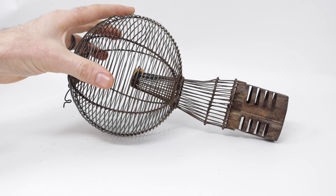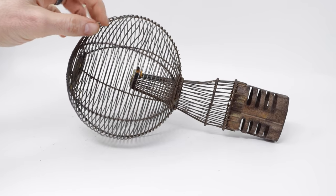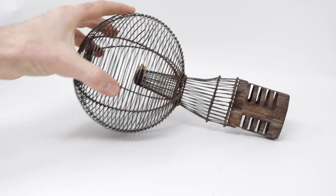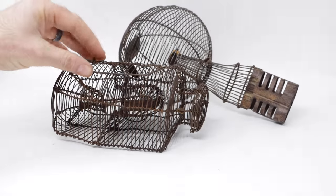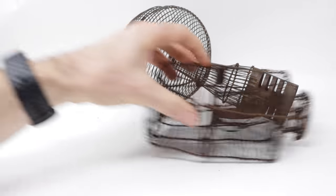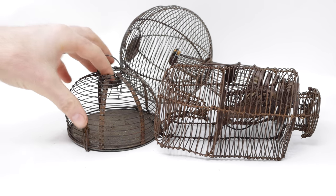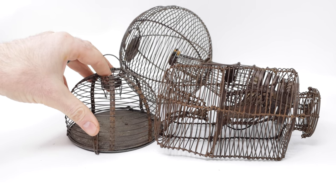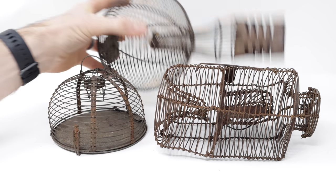Now, I'm a pretty avid mousetrap collector, and it's not hard to understand why I got confused and thought this was an actual mousetrap. It's very similar to different mouse traps, especially wire mouse traps made in France. Here's a woven wire mouse trap with an entrance right here and a trap door. And here's another one that's very similar. It's half a dome, the mouse climbs up, goes through this funnel right here, and gets caught. So I think the same people that make this style of mouse traps also made a queen bee trap.